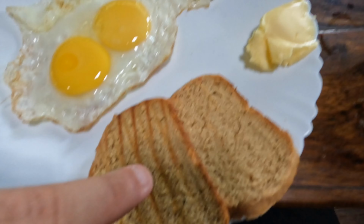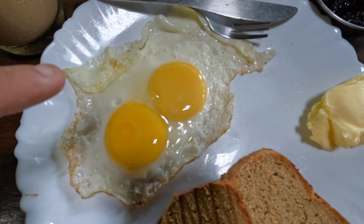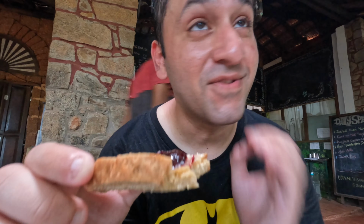This is Kokum Jam. This is the homemade bread that we spoke about and the sunny side up. This is breakfast here at Bhakti Kutir and it is looking absolutely amazing. And I'm pretty much going to sit here and be working majority of the day. I'll keep you posted. Okay people, moment of truth. We have homemade in-house bread, we have kokum jam and we have a little bit of butter and I'm going to try this for the first time.